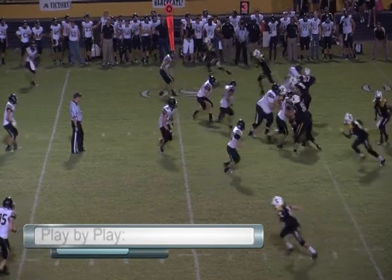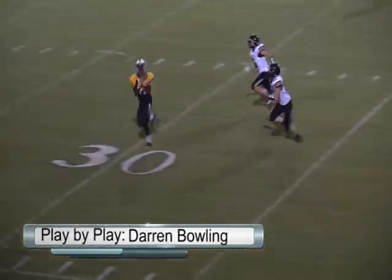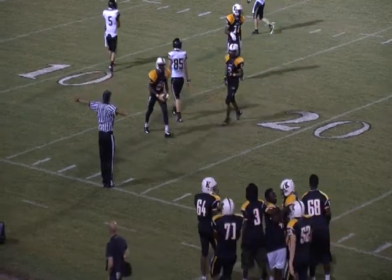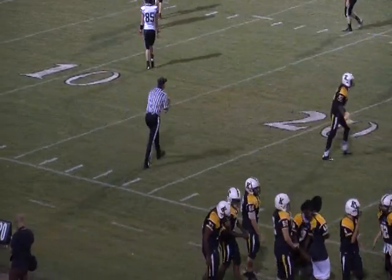Want to drop back in pass formation. They are coming. Nelson rolls out of it, throws a good pass there at the 30. Caught his man. Good play there by Nelson and the wide receiver. 26.